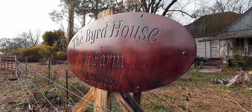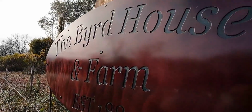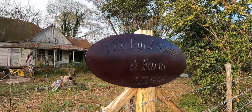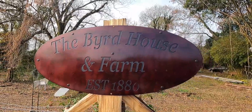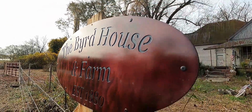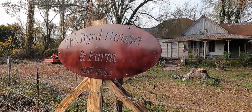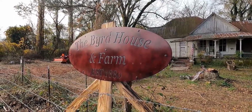Also, here's the old bird farm and house sign. Kind of hard to get a good picture of this. It looks better in person than it does on camera, but let me see if I can get the angle right. It's not showing up on camera, but it's got this really cool design in it. It's got a grind on it, so it's really pretty when the sun hits it in the morning. Of course, we're also dealing with an overcast day, but it's hard to get across on camera just how pretty this thing is.